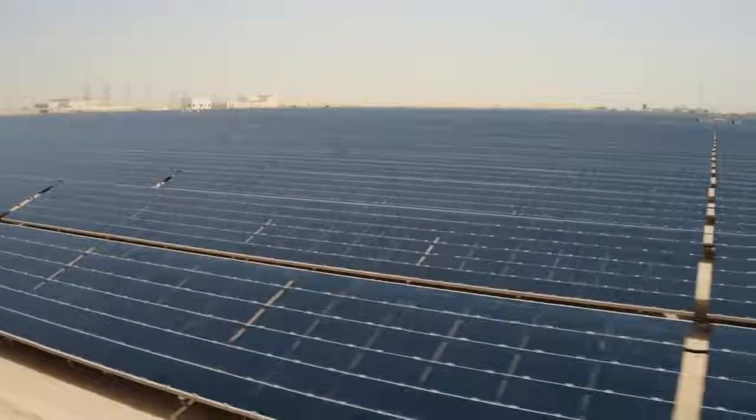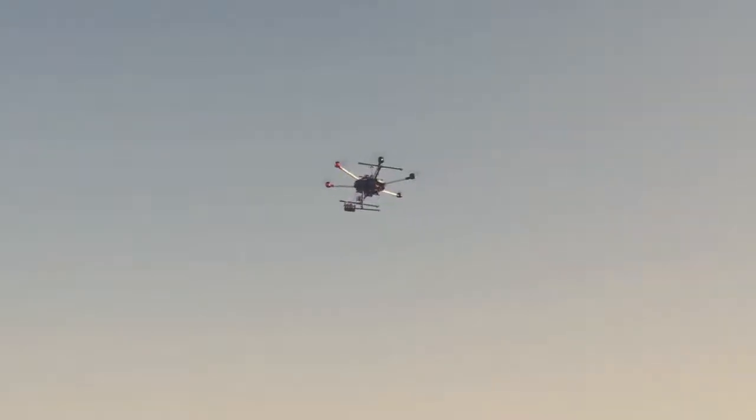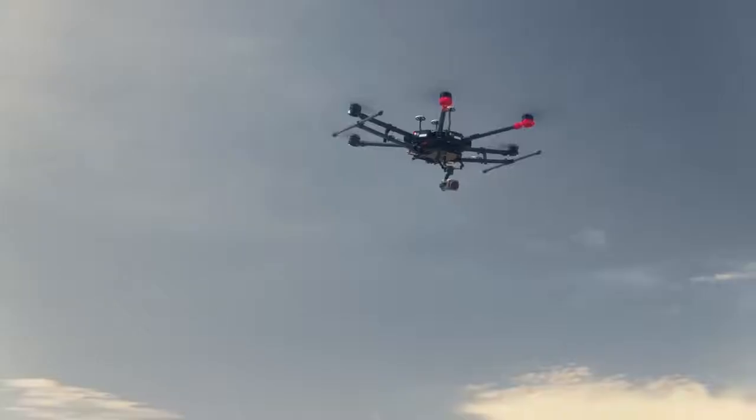This is a thermal image using a remote drone, which is obviously much easier than doing by hand. With a drone, we would be able to complete the whole solar park in a day or two, rather than a week or two. Yes, true. This is amazing.